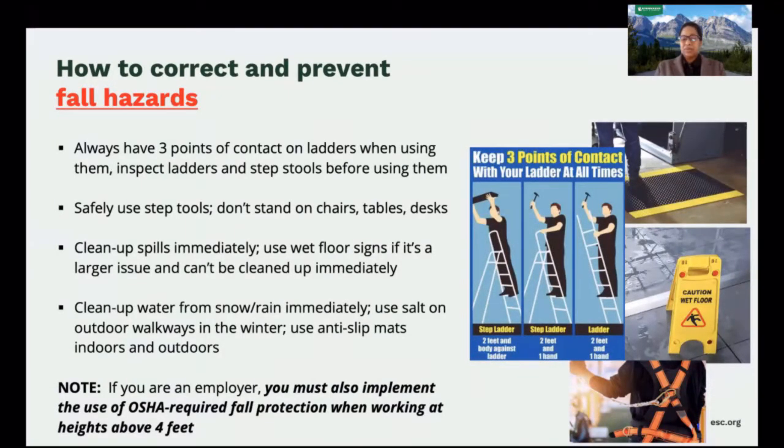I have another note here for employers. So if you are an employer, you must also implement the use of OSHA required fall protection when working at heights above 4 feet.